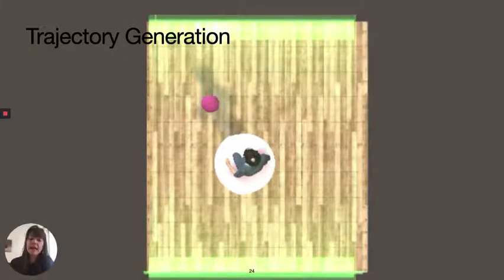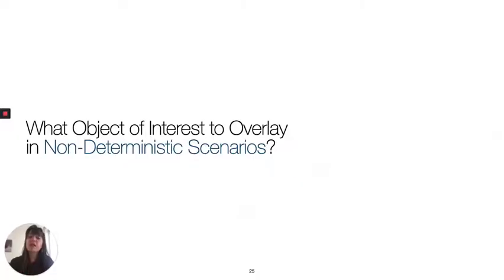Now we need to give a common position to CoVR. So let's imagine a non-deterministic scenario where the users are free to interact with any object of interest. Non-deterministic scenarios introduce uncertainty regarding the object that CoVR is about to overlay. In order to be available prior to the interaction, we hence need to give a common position to CoVR.